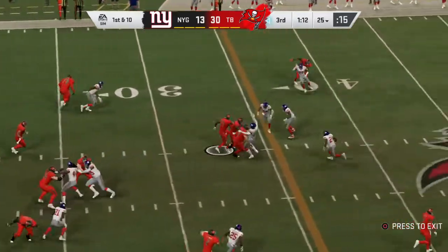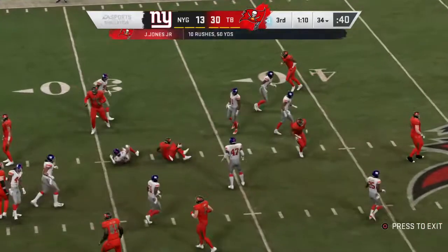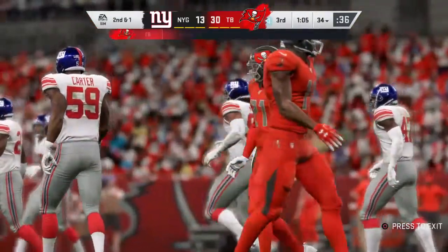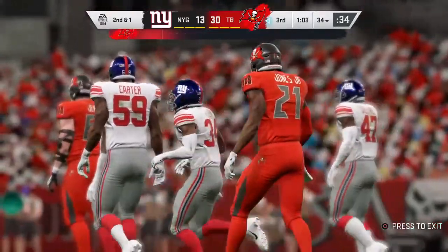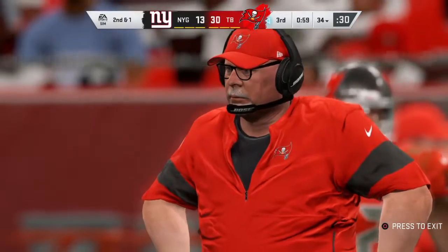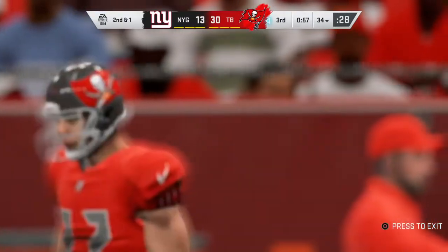Running game working. They'll stick with it on first down. And he's going to get a good gain of 9 here up to the 34. They're trying to show that they can run the ball and protect this lead. Give it to the backs, play a little bit of keep away, don't you think? And that's probably a good philosophy at this point, going to make that defense stand up and stop them.